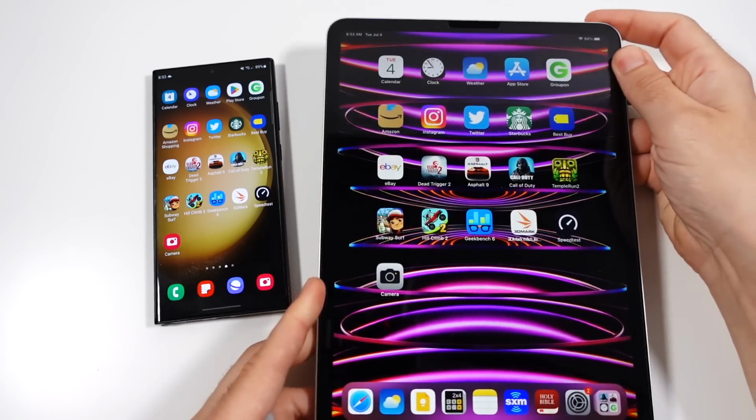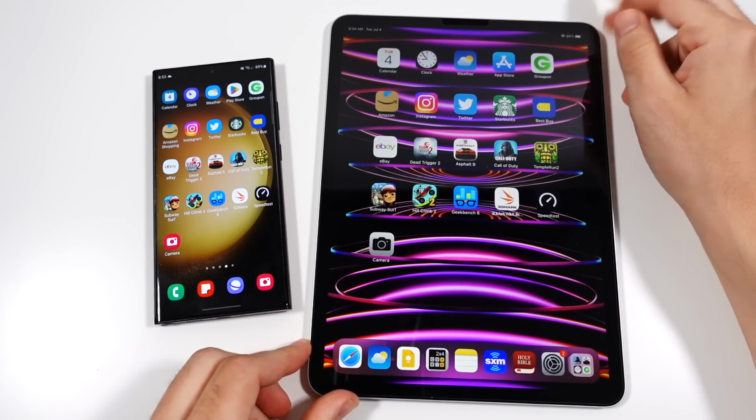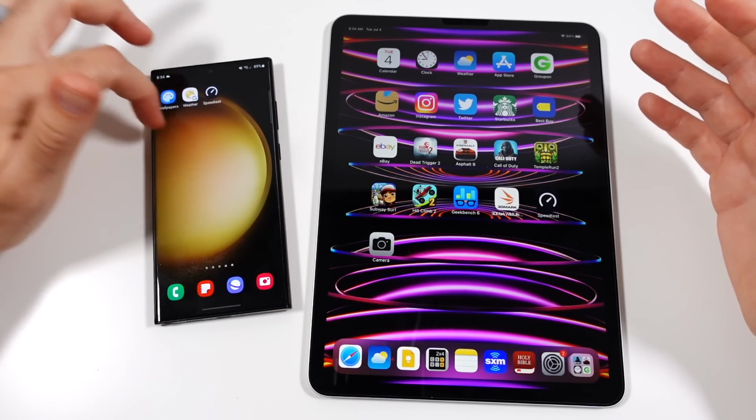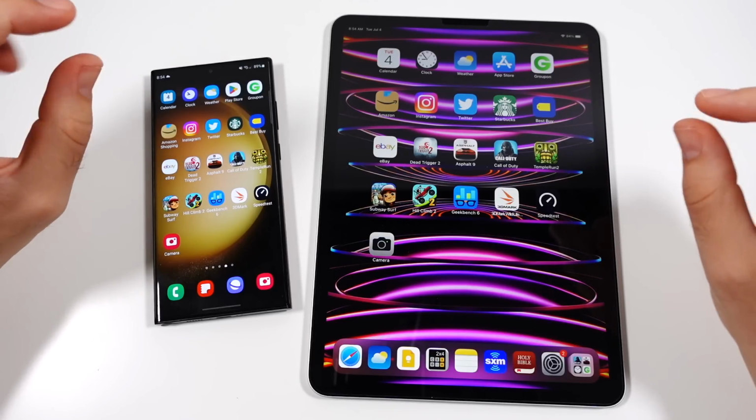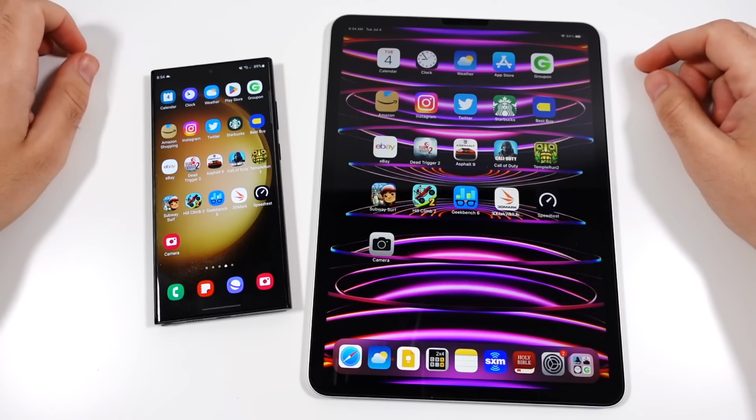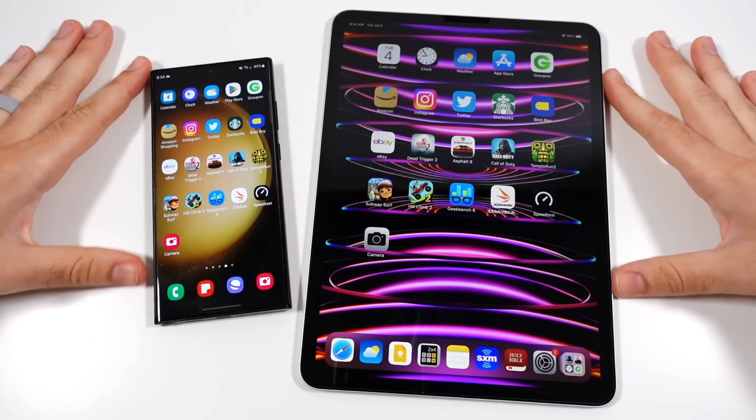But yeah, this looked a little smoother to me than the Galaxy S23 Ultra. So the animation, I think if Samsung can make it just a little smoother looking, just a little bit, it would be like there would be nothing that the iPad would have on it right there.